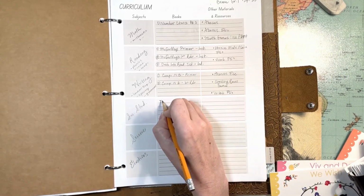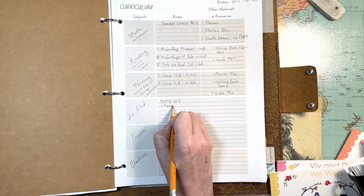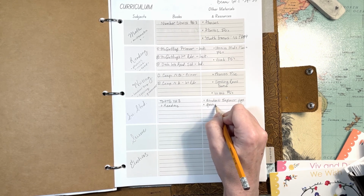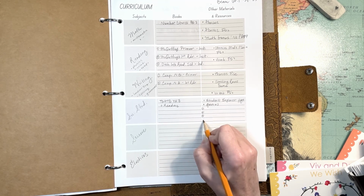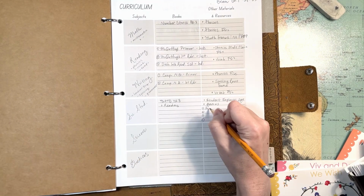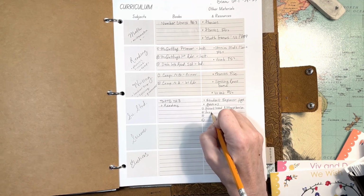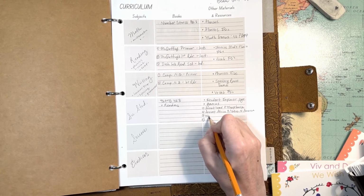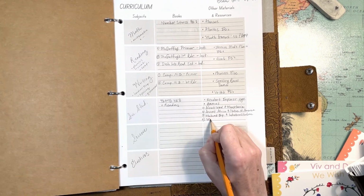Okay, social studies, we're doing The Good and the Beautiful Year 3. Plus there's readers that go along with this. We have the Student Explorer pages. We have games that come along with that program. I do like to write out the 4 units. I'm just going to make a note to myself what the 4 units are covering. So the first unit is on ancient Israel and Mesopotamia. Then it'll be on ancient Africa and native North America. Then westward expansion and industrialization. And last, World War II.